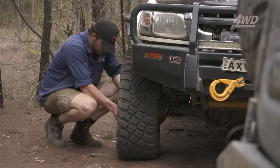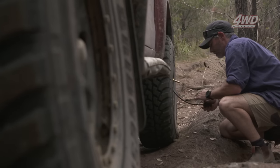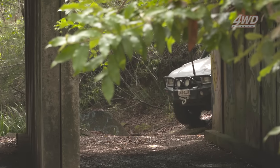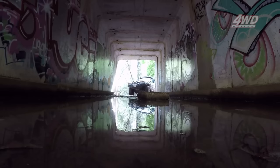First things first though, it's time to air down and get ready for our first track of the day, which has a curious little name. So Jocko, are you sure this is right, mate? I'm just about to go down, it looks like it's like a bridge. Yeah, mate, so this leads to a track called Little Mousetrap, but it's a little bit different. You get to drive under the highway, it's a bit of fun. Just to get to the bridge might be a bit difficult. Wonder if you'll fit.